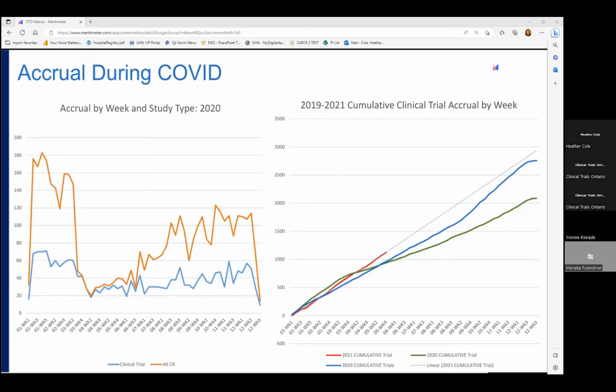And there were strategic initiatives put into place as we started to reopen to make sure that we were able to recoup some of that volume and continue to support our patients. So this was demonstration that it was working.